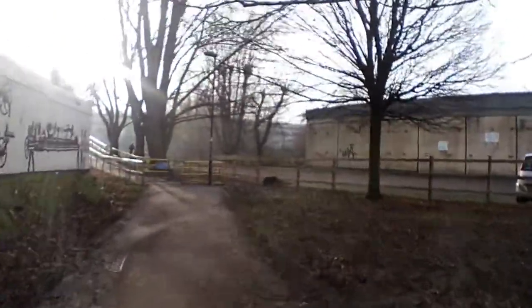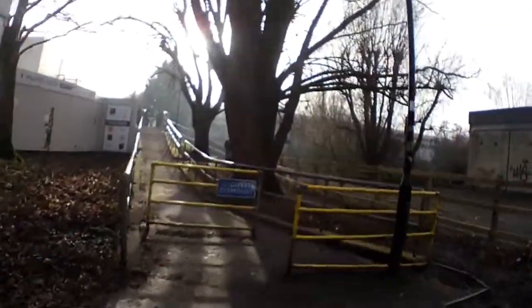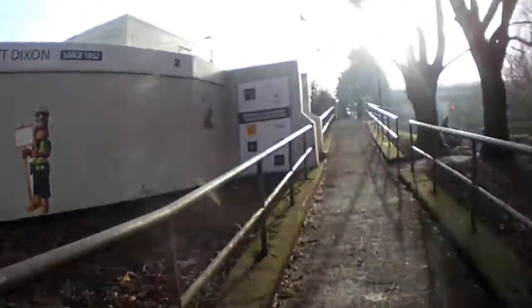Okay, this is the start of the route. To the right is Bristol, to the left is the centre of Bath. But we're going to cross over the River Avon and get to the south side where we'll pick up the Two Tunnels Greenway. I should really dismount to go over here, but I sometimes ride and I take it nice and slowly.